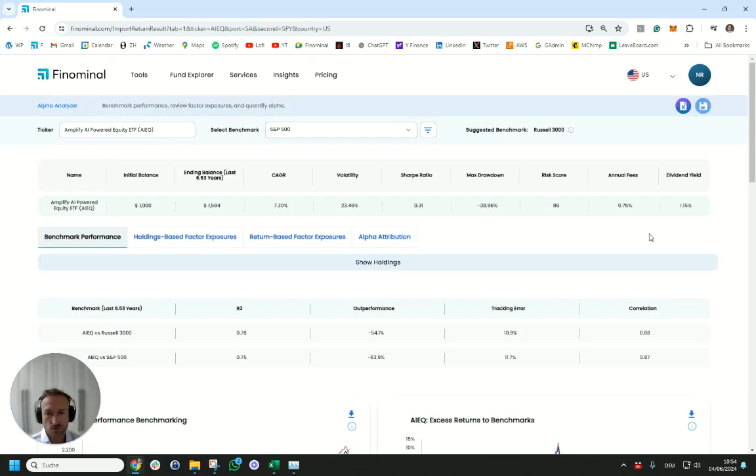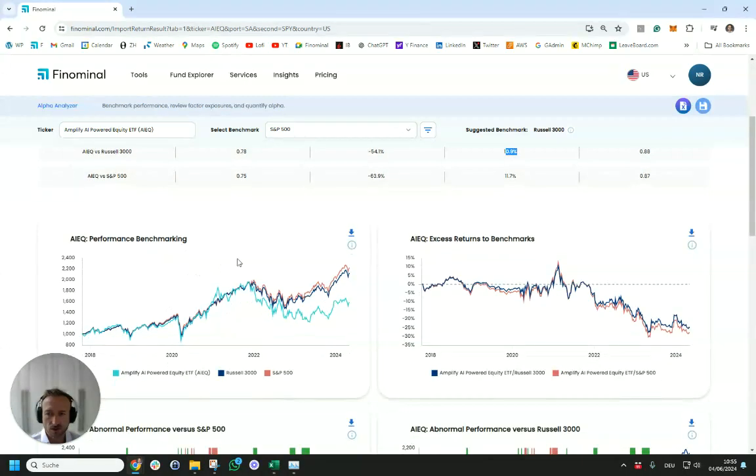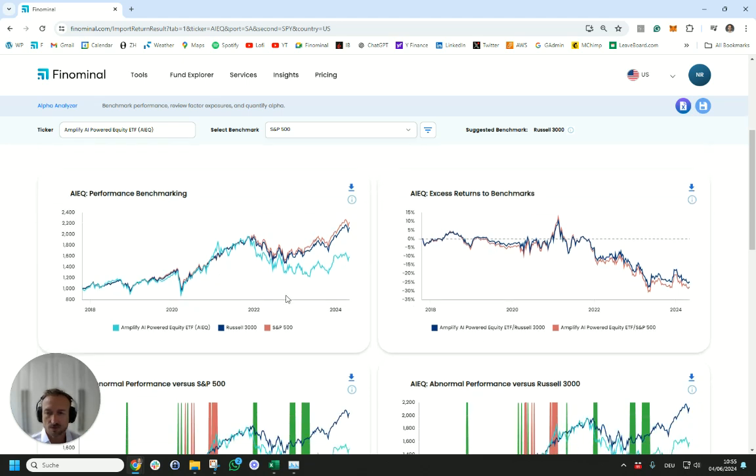And IBM's Watson effectively takes the entire universe of US stocks for identifying the most attractive ones. Now, our suggested benchmark is the Russell 2000 index, so that fits quite well. And we can see from an R-square perspective, tracking error perspective, correlation, that does make sense. S&P 500 would be a close second. Now, what we can see from a performance perspective is that the ETF, since its launch in 2017, performed pretty much in line with the Russell 3000 or the S&P 500, but has dramatically underperformed since 2022.